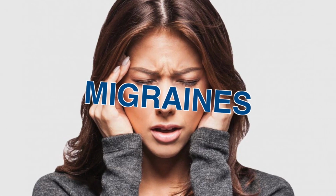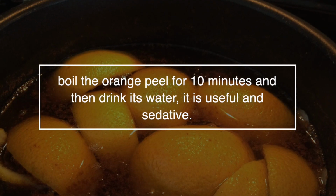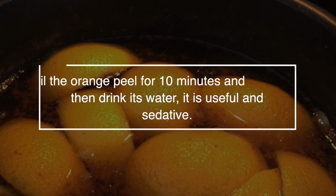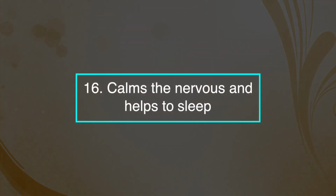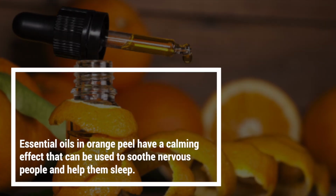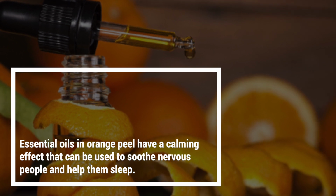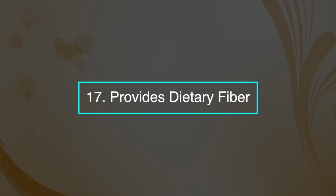If you suffer from migraines, boil the orange peel for 10 minutes and then drink its water. It has a sedative effect on the brain. Number 16, it can calm the nervous system and help you to sleep. Essential oils in orange peel have a calming effect that can be used to soothe nervous people and help them sleep. Number 17, it provides dietary fibre.